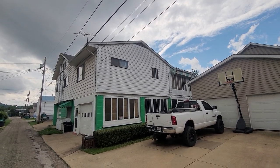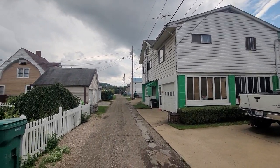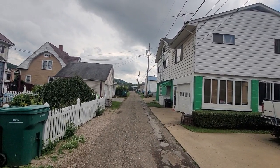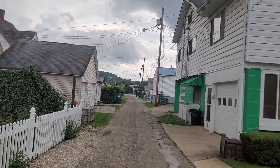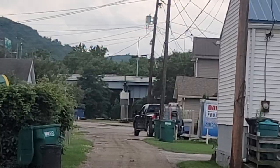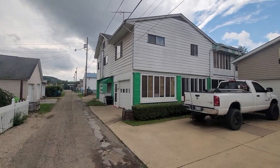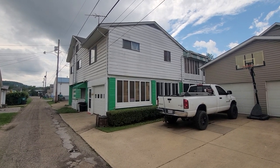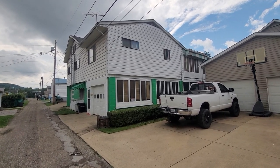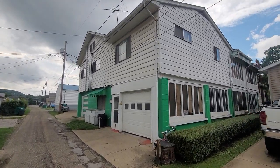Okay, we're on Icarian Way, Chester, West Virginia. Right down there is the bridge that takes you to East Liverpool, Ohio. Let me see if I can get there. That's the bridge that takes you to East Liverpool. We have a 3-unit. There is a 2-bedroom, a 1-bedroom, and a 1-bedroom. All utilities are included, so owner pays all the utilities with the building.